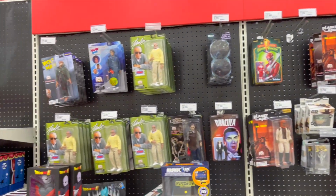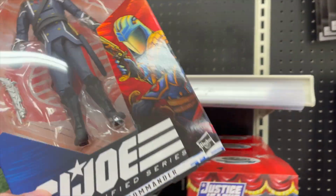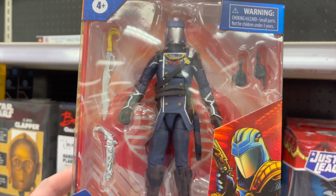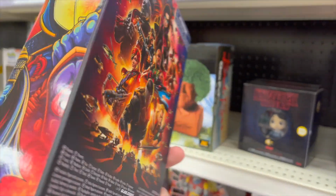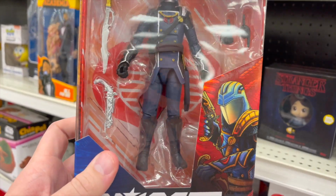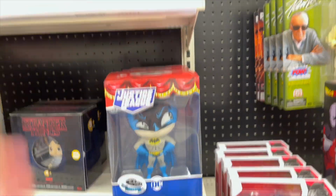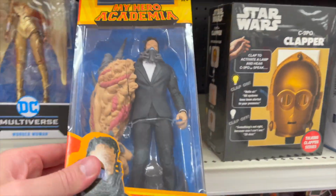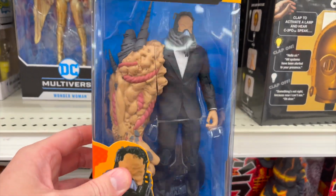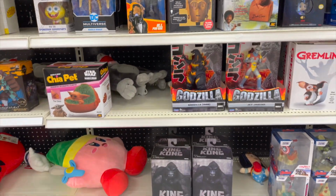Got all the typical stuff. Ooh, got some G.I. Joe, Cobra Commander. Do I need to get that? Maybe I need to get that. I just don't really like that version. I'm kind of wanting the next version of Cobra Commander. But we do have All for One with that ginormous arm. But hey, that's the way it was in the anime.